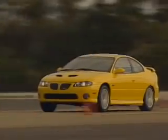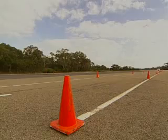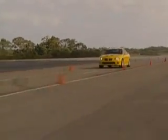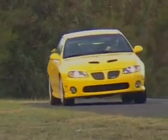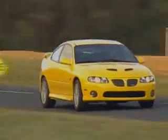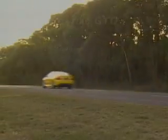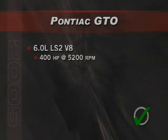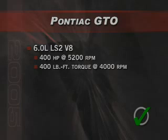Pure power is the essence of Pontiac GTO's heritage. The 2005 model takes power to the highest level ever with a new 6.0-liter 400-horsepower LS2 V8 engine. It features increased displacement without an increase in exterior dimensions from the 5.7-liter V8 used previously. The 6-liter LS2 engine produces 400 horsepower at 5,200 RPM and a massive 400 pound-feet of torque at 4,000 RPM.